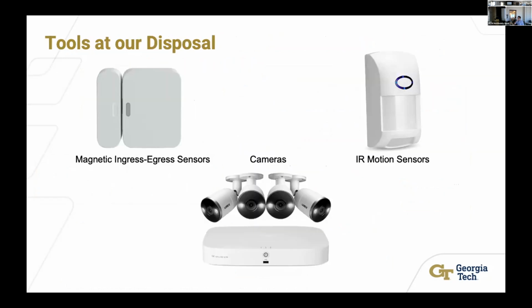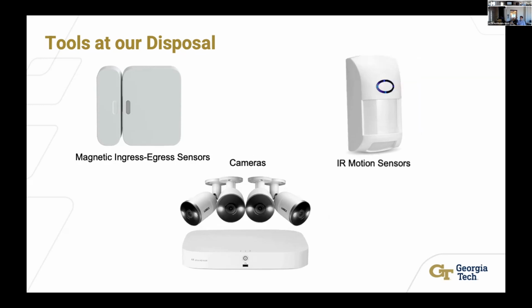But what tools do we have at our disposal? Well, most physical security today is about trying to install magnetic sensors at the doorways, ingress-egress sensors. So you open the door, you know that the door opened. Motion sensors based on infrared waves. What are these sensors? Well, they just emit IR signals. And when there is some disturbance on the IR signal, you know that there is somebody present, there is a motion in the room, and you detect that, and you turn on an alarm. And the most pervasive really are the cameras, which can look at an indoor room and tell whether somebody has entered, somebody is doing something that they shouldn't be doing, etc.